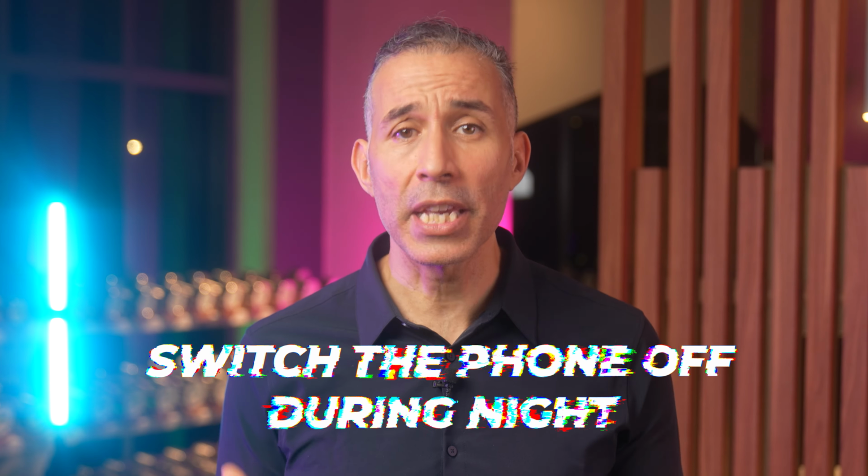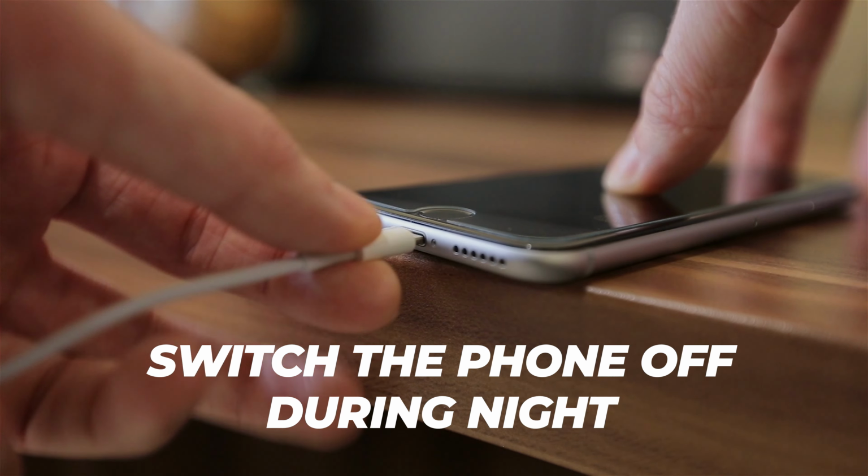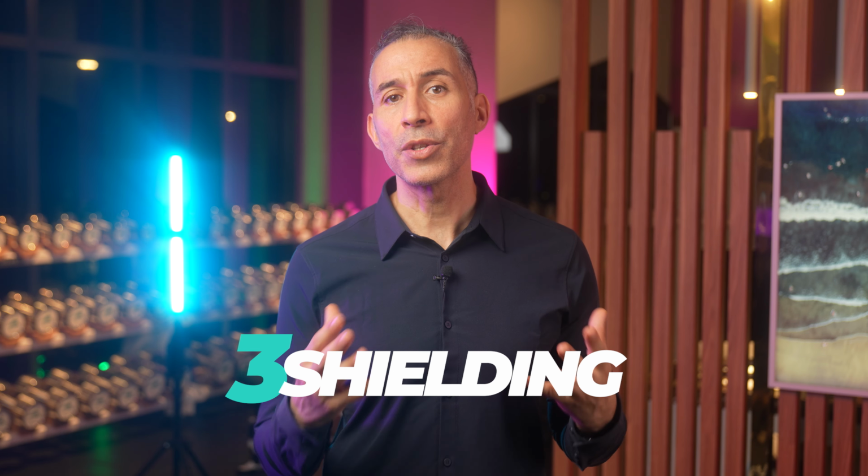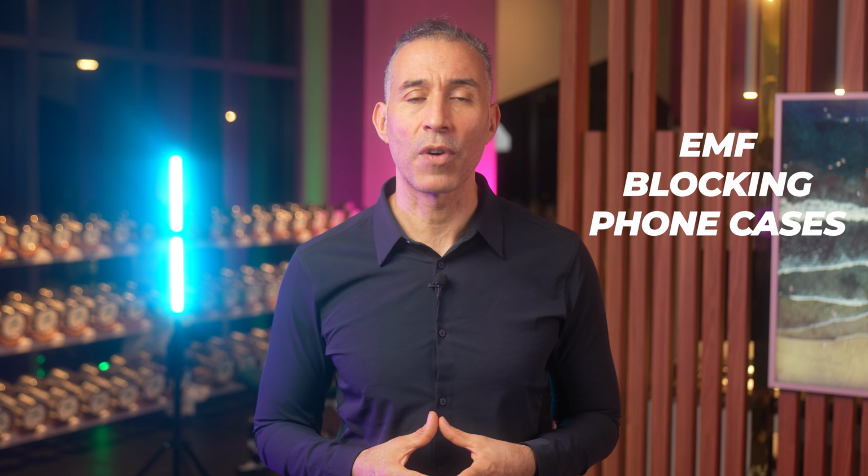During nighttime, keep your phone off and far away from your head or in another room. Now to shielding, use a special EMF blocking phone case. This need to be from a renowned brand or approved. The wrong shielding can or may lead to higher radiation because of the phone trying to establish a better connection.